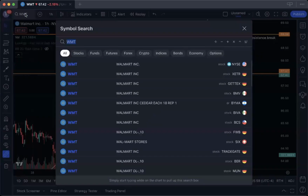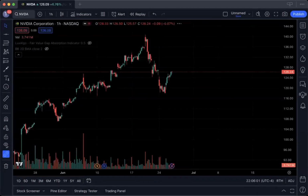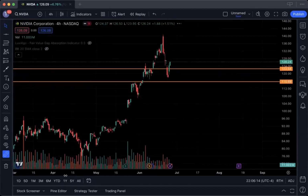Now, let's go over to a more fun name. Let's jump over here to NVIDIA, the market maker itself, right? The most powerful ticker on the market. We've seen a lot of movement in NVIDIA since it's had its massive blow off top. I'm actually going to jump over to the 4-hour time frame and the daily. We're going to look at those 2 frames.